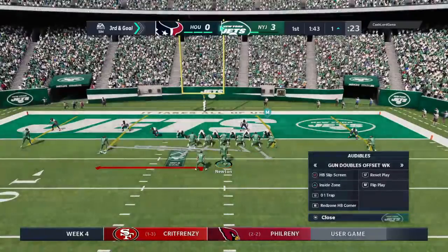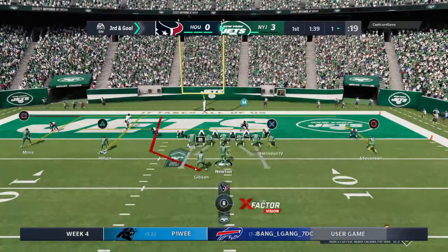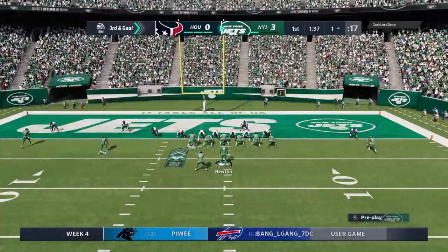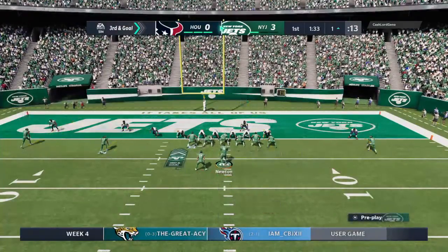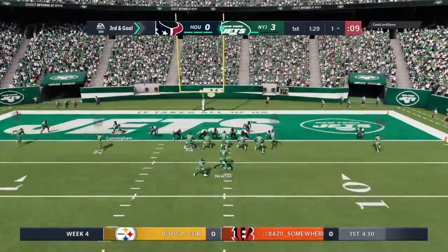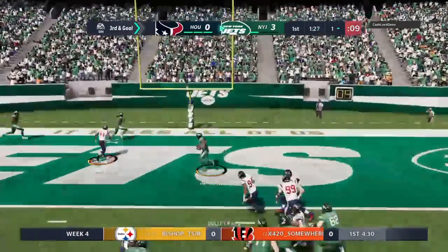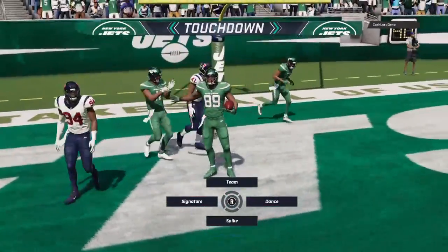He's coming. Double up, double up. 20. Right there in the middle. 55. And let's get that ball. Now Newton on 3rd and goal. And that is pulled in by Herndon for a Jets touchdown.